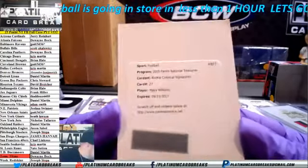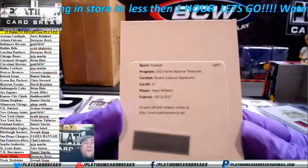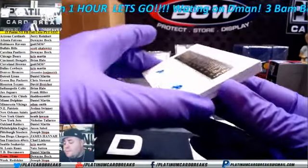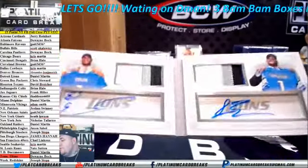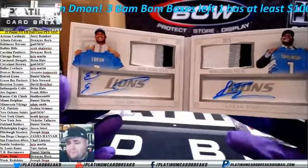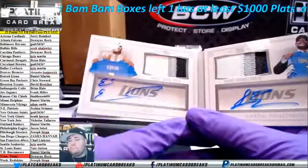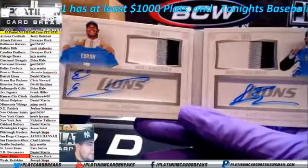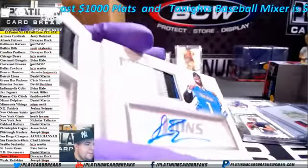Going on to J-Pat. Is J-Pat back yet? For the Lions, Eric Ebron and Tomlinson out of 10. Wow. Double auto, double patch. Get him, T. Martin! For the Lions. This is what I was talking about. Odell Beckham is in this kind of booklet right here. 2014 draft. Actually, you got a four-color patch over there. Light blue.